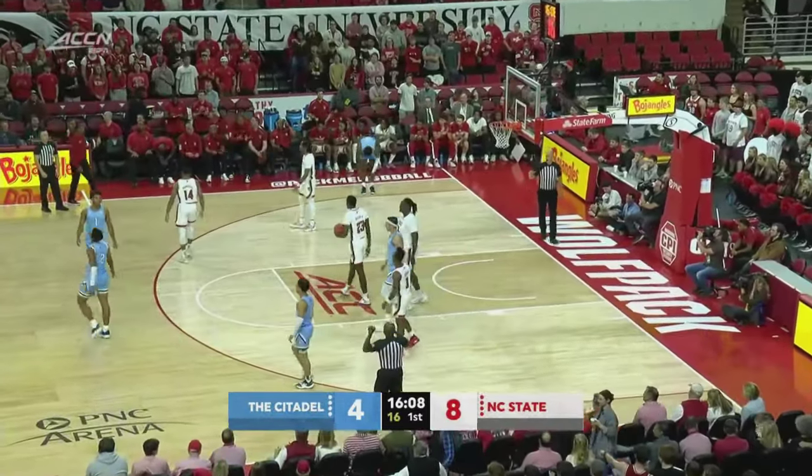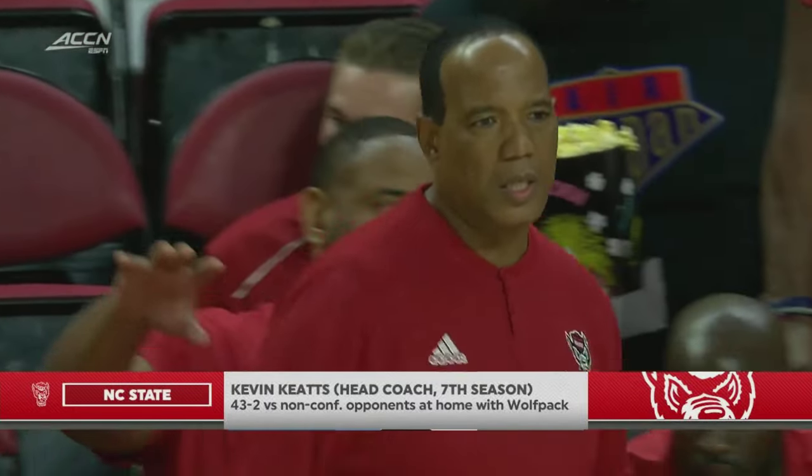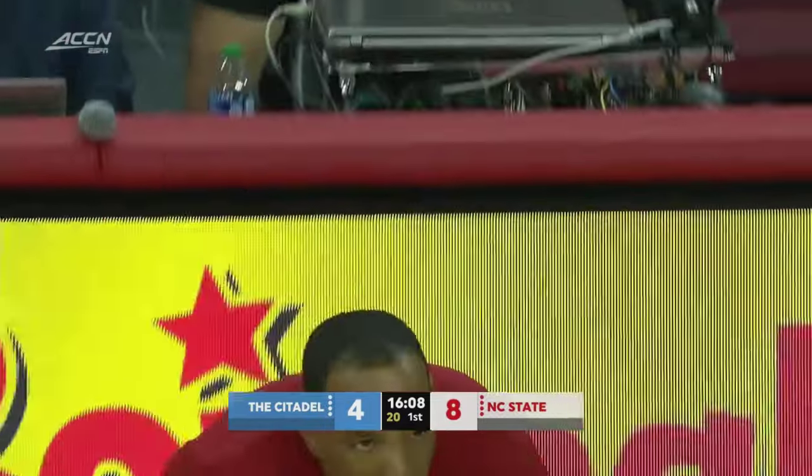This will be a kick ball. Kevin Keats, now in his seventh season with the Wolfpack, took him to the big dance last year. And looking to get him back, you see they have been dominant against non-conference opponents at home. With so many new faces, it's a lot to juggle as a coach. He did it well last season.